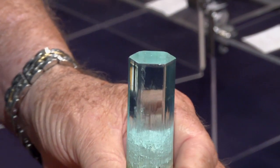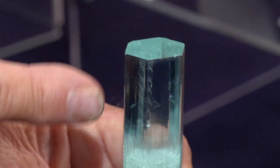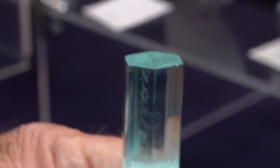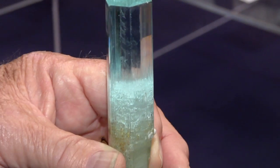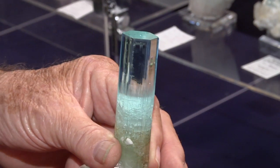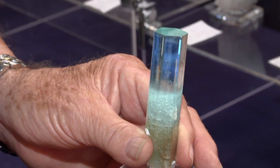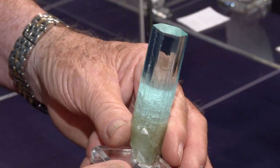This has different pockets. Oh, look at that. This angle has this greenish tinge to it. I think just like the cluster they just filmed, that's also from the Shigar mine in northern Pakistan. Yeah, those are from Shigar, but from different pockets. So the color is different.